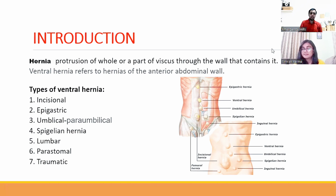Before going to the types of ventral hernia, I will just tell you the parts of a hernia. We have the mouth, we have the body, we have the fundus, and below the body we have the neck. So basically mouth, neck, body, and the fundus. Moving on, what are the types of ventral hernia? We have incisional hernia, epigastric hernia, umbilical and paraumbilical, both are synonymous these days, Spigelian hernia, lumbar, parastomal, and traumatic hernia.